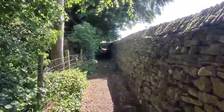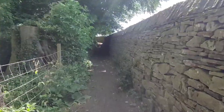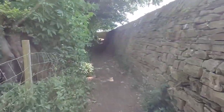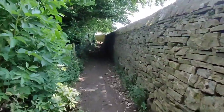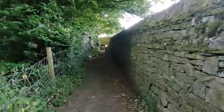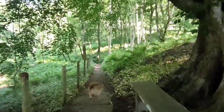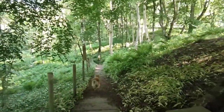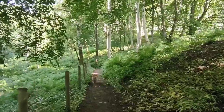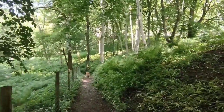So, Oti and I are on the up walk at Hardraw Force, and we've risen quite a long way in a very short space of time. Oh, and I can hear water. Good girl. Oh, this is very nice.